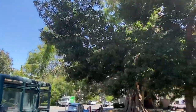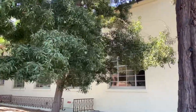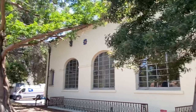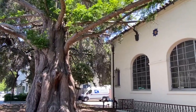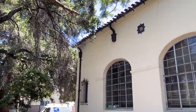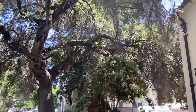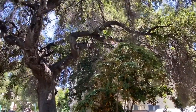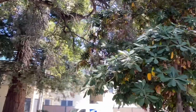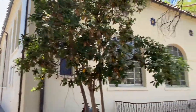Okay, so now we are surrounding the post office. Let's go to the back of it, with a big huge tree. Is this oak tree or something? I need to take a horticulture class. Wow, there are so many. This is such a big huge tree, a little bit dried out. And that's about it.